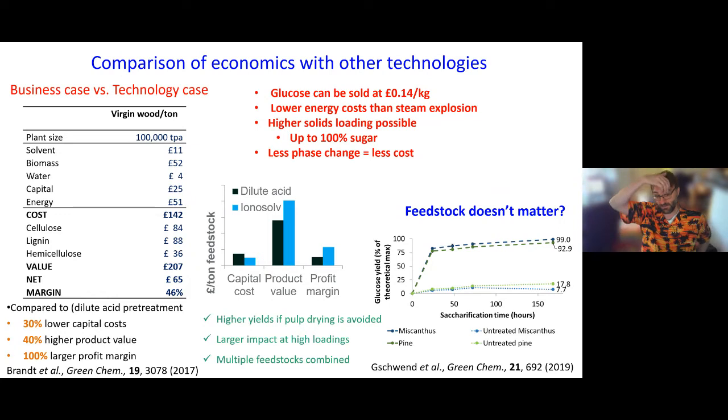But if you look still at agricultural waste, or you know, virgin wood, so something that isn't recycled, and you run the process in its most efficient manner, so it's most intensified, the highest solids loading, the lowest temperature, all the rest of it, we found that we could produce glucose for just about 14 pence a kilo. And at the moment, sugar beet syrup or sugar cane syrup in Brazil sells for about 2.5 times that. Now, that process is already commercial, and ours is still at pilot scale. So I don't know that those economics will hold up perfectly.